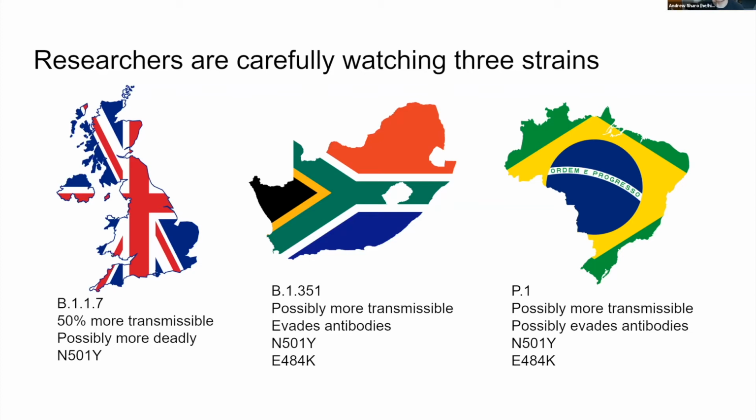Now, just as a side note, in America, we tend to name things that we don't like after other countries. But I'm sure we also have our own weird strains in the US as well. Unfortunately, we are doing very, very little sequencing, so we're kind of flying blind. About a month ago, there was a lot of talk about a California strain. That seems to have died down because we're just not doing a lot of sequencing, so we don't know. But I just wanted to mention that it's not like these other countries are somehow making strains and we aren't. I'm sure we're making strains too.